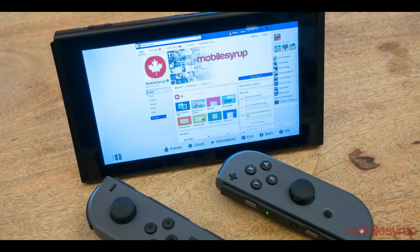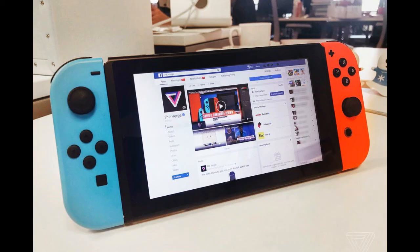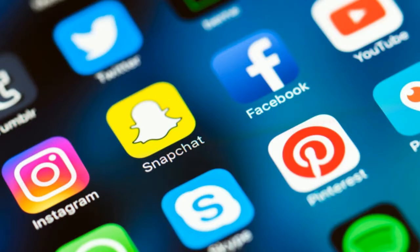Number 6. The web browser. So pretty sure most people are aware of the workaround available on the Switch. But the fact that it's a home console in 2017 and it doesn't have some form of web browsing is astonishing. Look, if I wanted to check Facebook or Twitter or anything of the like, it would be nice to be able to pull it up on my gamepad.